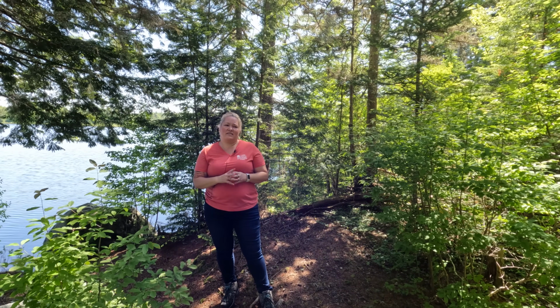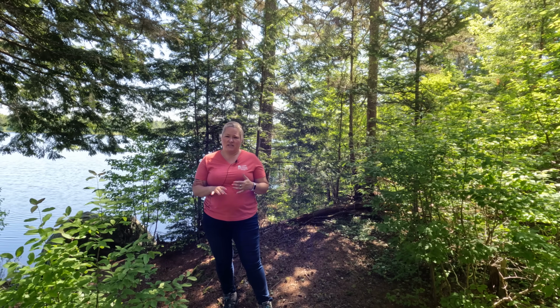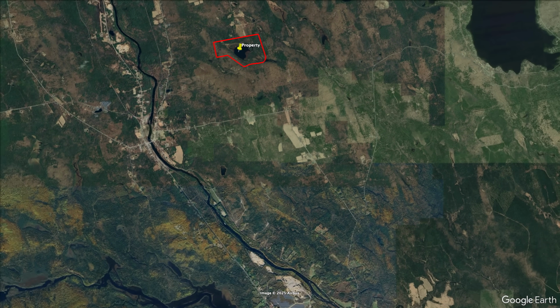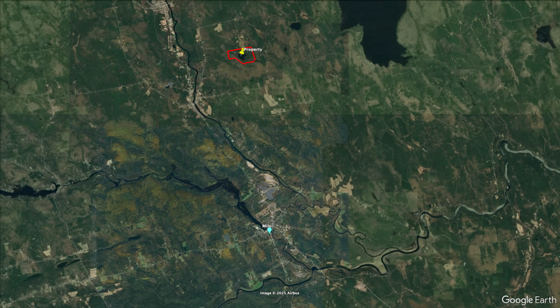Brownville, Maine is a really small town. There's only a few hundred full-time, year-round residents. You're about 15 minutes from Milo. Milo's a little bit bigger. There's a grocery store, some restaurants, gas stations. There's a school system in Milo.